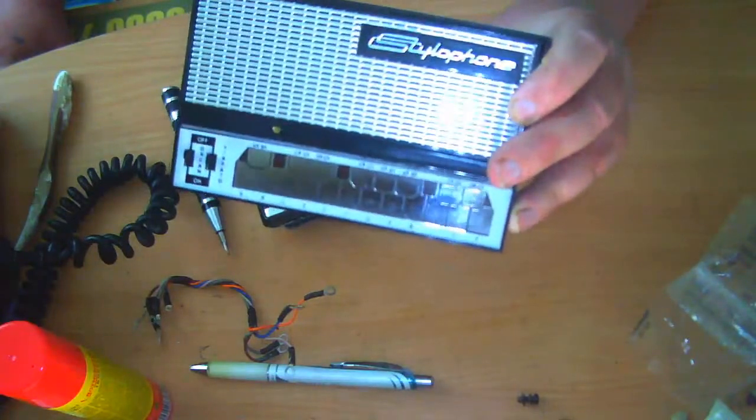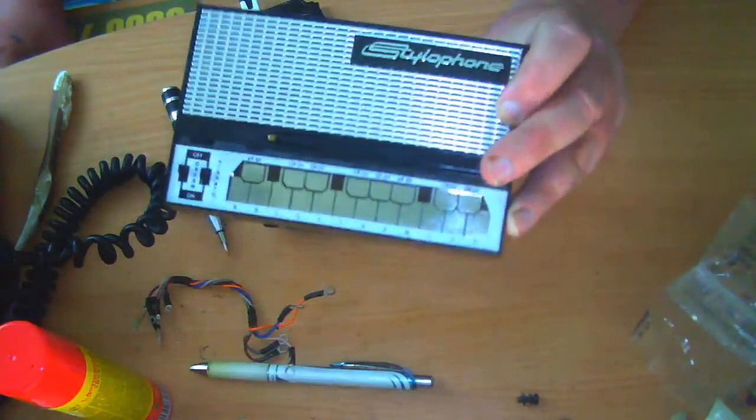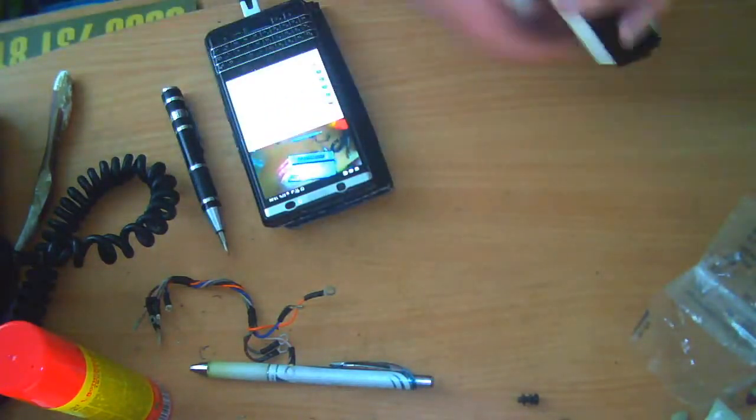And I know what people are saying: take the back off. I want to have a look. Now you said it's all resistors. Take the back off. Right.